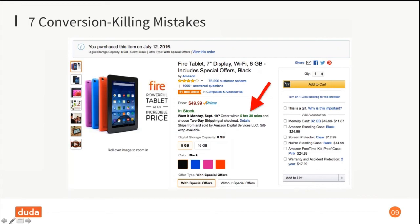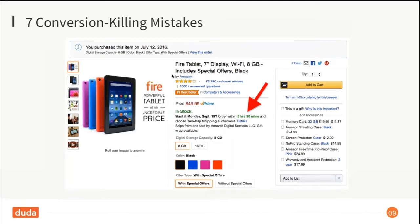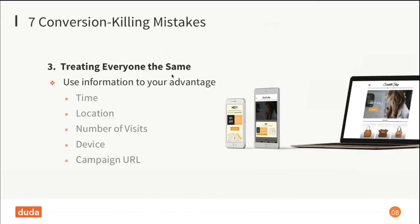And if you notice, they even go further to personalize this. They can see that I've actually purchased this item before, and so they actually mention that here. So they're not using the same messaging for every single user. The page changes to communicate specifically to me, and that's really important. And so we've found that a lot of our pros over here at Duda use this, and we've found increases in conversion rate by up to 70% in some cases by using some website personalization.